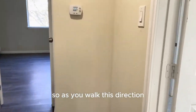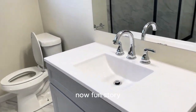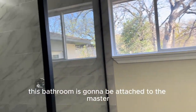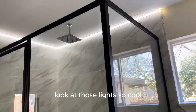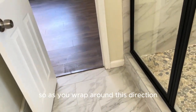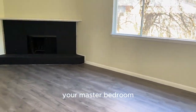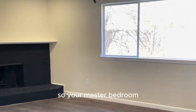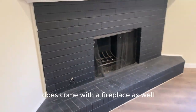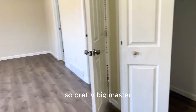As you walk this direction, this is gonna be your bathroom that's located downstairs. Now, fun story, this bathroom is gonna be attached to the master. Look at those lights, so cool. As you wrap around this direction, this room that we're entering here is actually your master bedroom. Your master bedroom does come with a fireplace as well, and the black matches that other one located in there. So pretty big master.